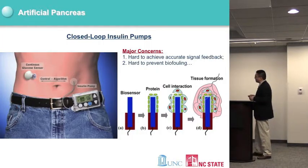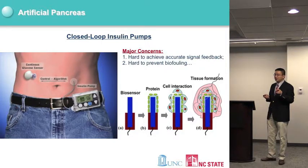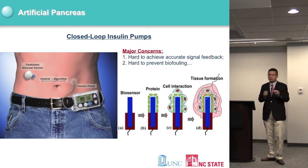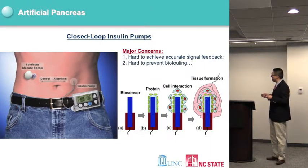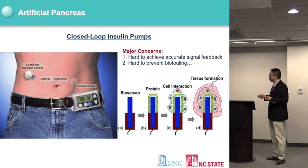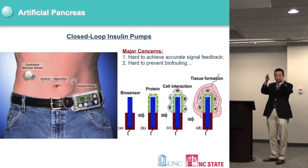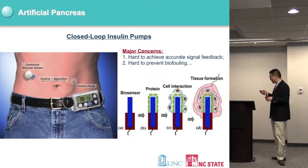However, the FDA always has concerns about this kind of system. Even though last year the first artificial pancreas was approved by the FDA, there are still many issues, because it's really hard to achieve accurate signal feedback. The patients still need to do calibration every day, especially before or after meals, okay? Second, it's really hard to prevent biofouling. After a couple of days, the patients still need to replace the sensor and the needle. Otherwise, fibrosis will grow. Tissue will grow around the sensor or the needle and affect the performance of the insulin pump. So still many issues here.